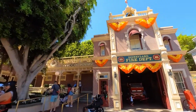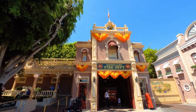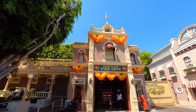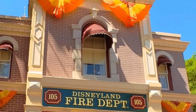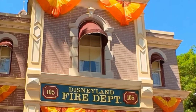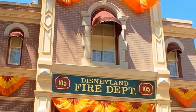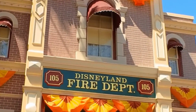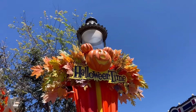So here's another secret spot, the Disneyland Fire Department. If you look above, you can see Walt's apartment. You ever wonder how many times Walt clapped Lily's cheeks up there? Oh, they're closing it. Oh, they're opening it. What is going on over there? I'm scared. I think I see Walt's ghost moving the curtains up there. Anyway, there's the fire department right there. I feel like I just saw a ghost. It is Halloween time already.